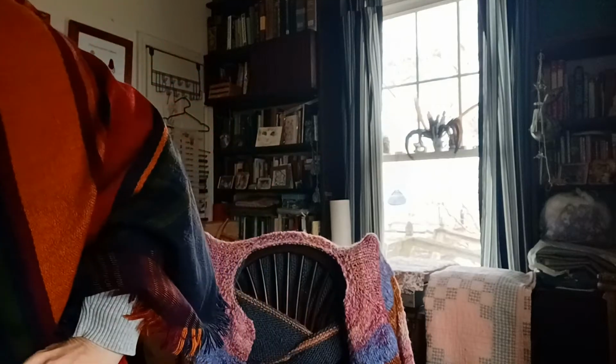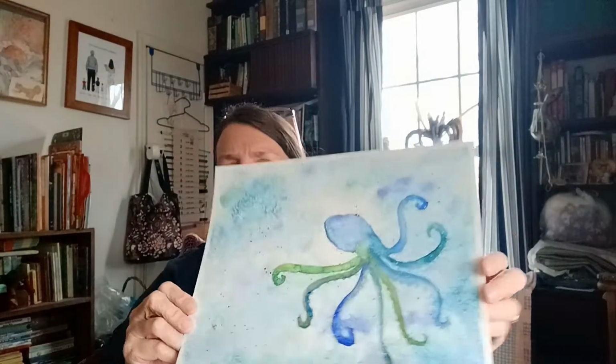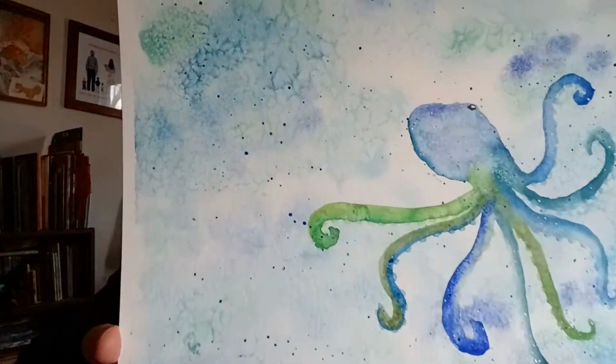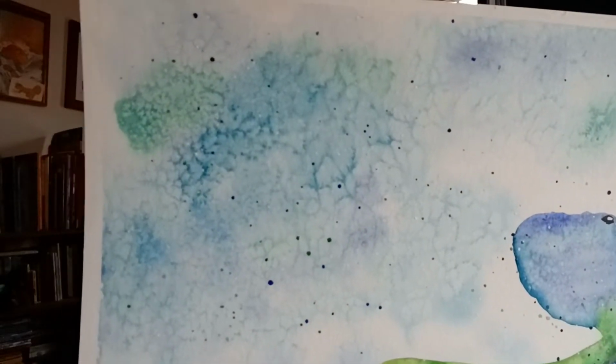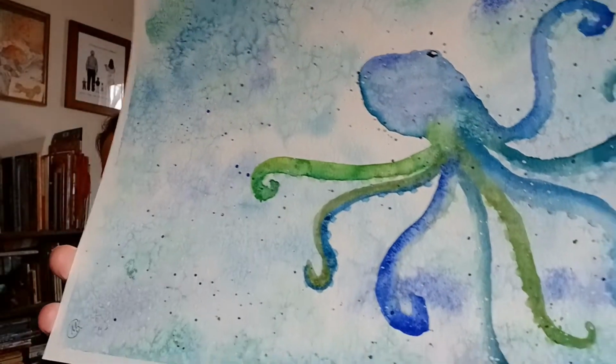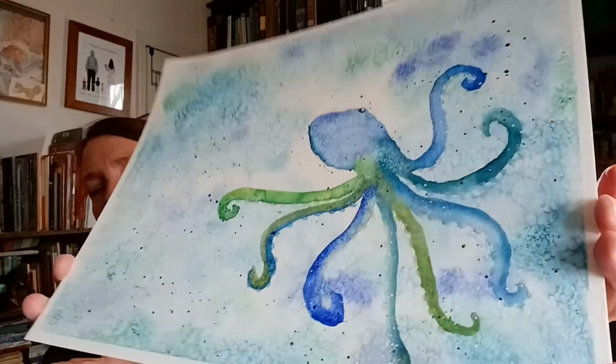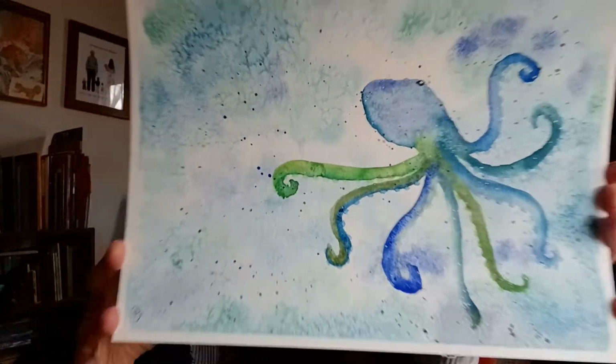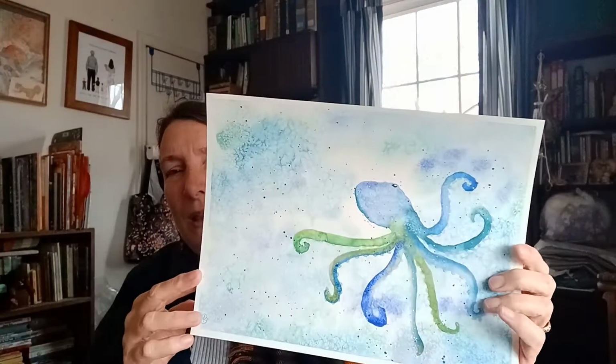Let me show you too. I've been working on an octopus. I'm almost done with him. This is a larger one, a 9 by 12. You see, I did a background, and I put salt on it to give it that crackle look. And then I did the octopus. He turned out pretty well. I like it, and I did some splatter. I like it a lot.